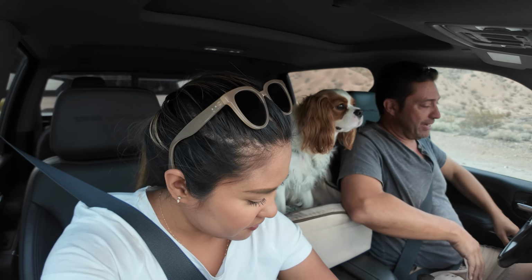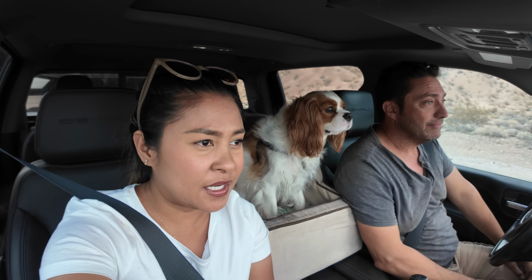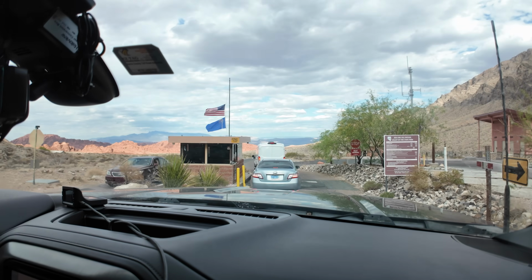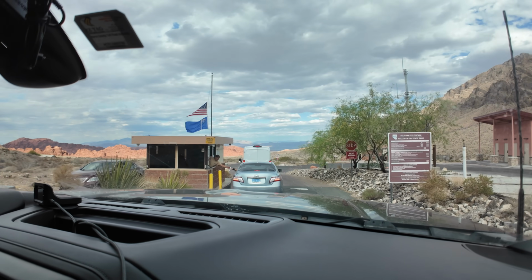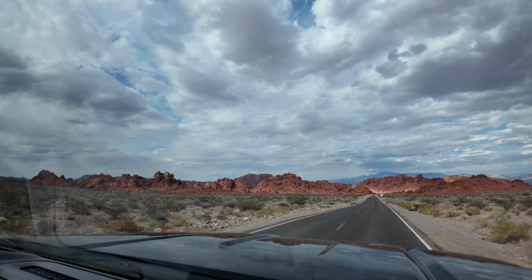Finally, we arrived here. Well, this is just the park entrance. I don't know where the campground is. We're gonna find out. It's almost 5 o'clock. But it looks like nice weather to go out. It's not too hot because of the clouds. So pretty.